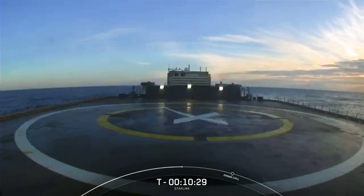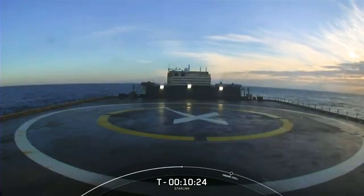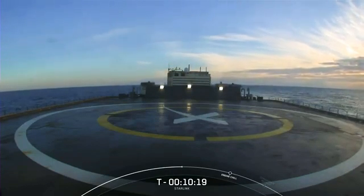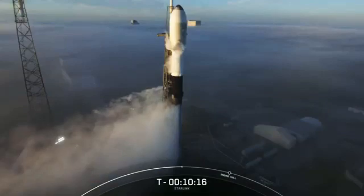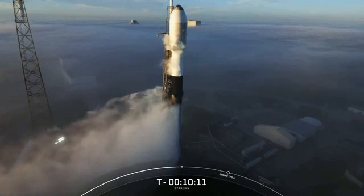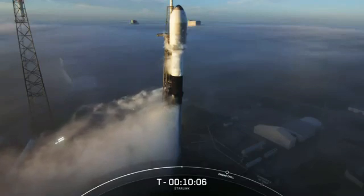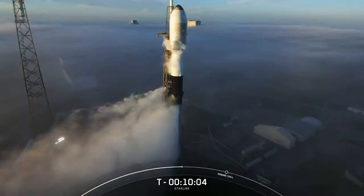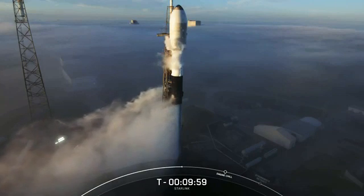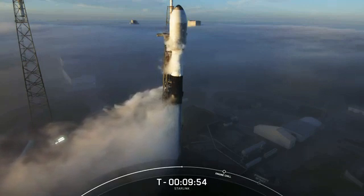We will be attempting to recover the first stage on our drone ship Just Read the Instructions, which for reference is about the size of a football field, and if successful, it will mark the 87th recovery of a Falcon 9 first stage. On top of the first stage is the black carbon fiber inner stage, and on top of that is the Falcon 9 second stage, which has a single Merlin vacuum or MVAC engine. Now, once the first and second stages separate at about 2.5 minutes in the mission, the MVAC engine will ignite and carry the Starlink satellites to a low Earth orbit around the Earth.